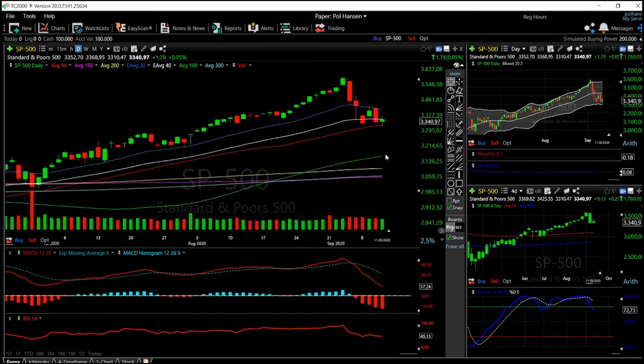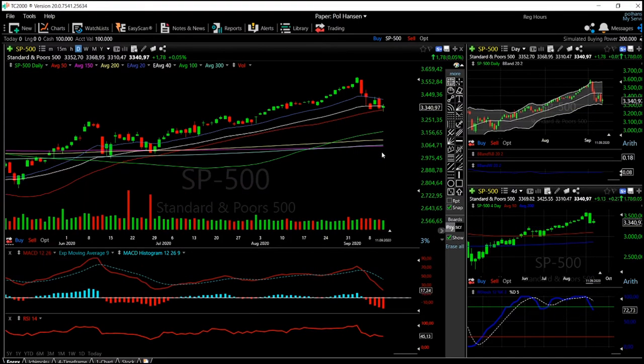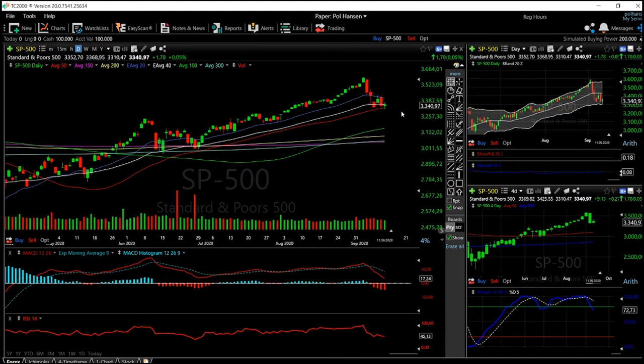3,163. We'll of course have the 3,200 level that will be supportive. The support is around here. If we bounce from there, I would probably say that we'll bounce from the 100 moving average if we break the 50 moving average.